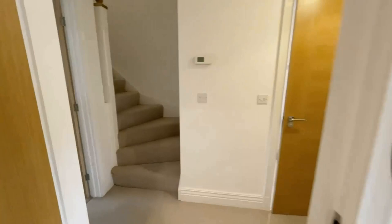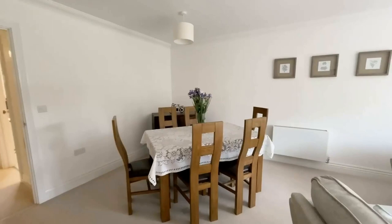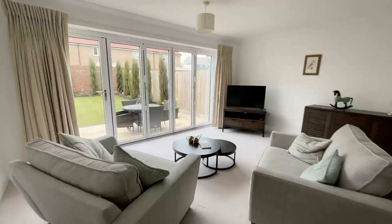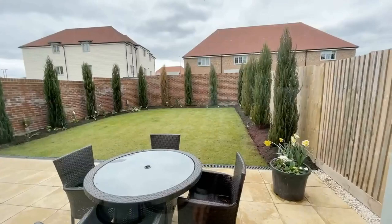And then moving through the house, we lead into the main reception at the rear. So you've got this fantastic sized lounge diner, which is brilliant actually, really is generous. So that is a very good size 6-seater dining table, comfortably sitting there. And then we've got, as you can see, plenty of space for sofas, furniture, TV. And then you've got these fantastic bifolding doors leading out to the garden, which is also lovely. So I'll take you out there in a moment.